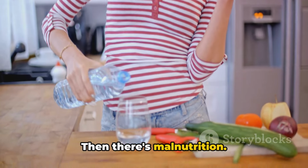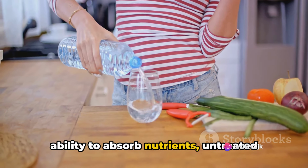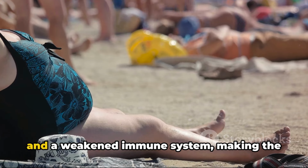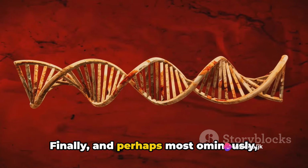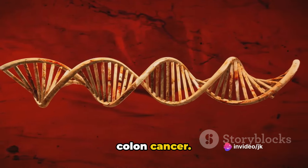Then there's malnutrition. Because Crohn's affects the body's ability to absorb nutrients, untreated disease can lead to deficiencies in vitamins and minerals. This can result in weight loss, fatigue, and a weakened immune system, making the individual more susceptible to other illnesses. Finally, and perhaps most ominously, Crohn's disease increases the risk of colon cancer.